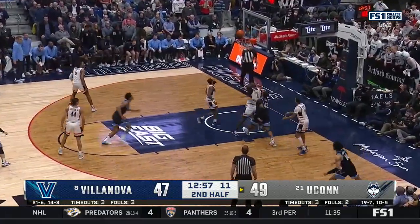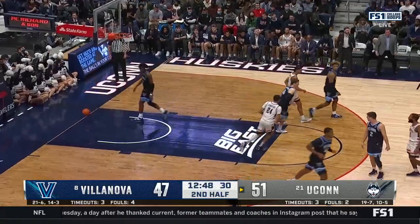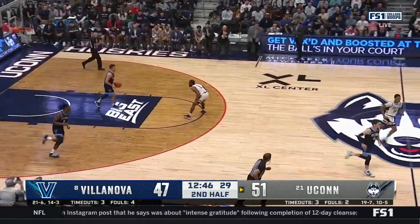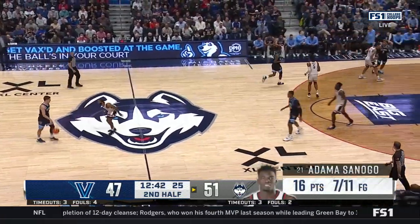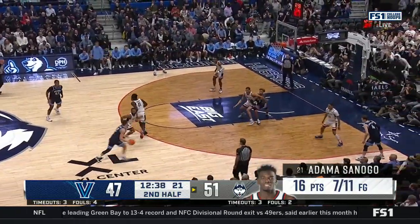Nice play. Couldn't get it down the baseline. Cole starts his free throws. Oh, what an addition. 16 for Sanogo tonight. Jay resting. Samuels in particular. But Daniels out as well.